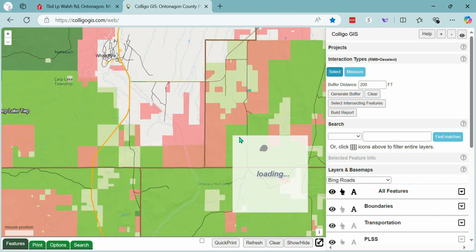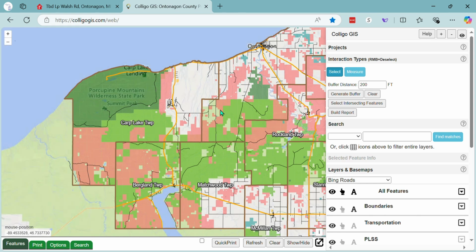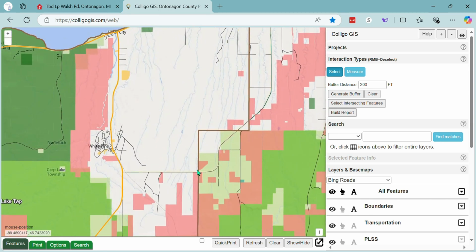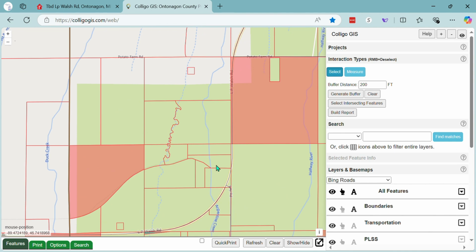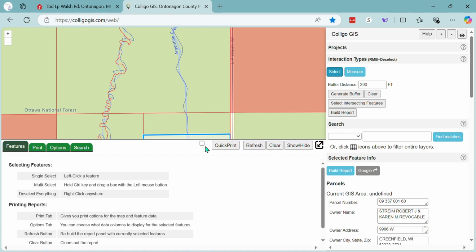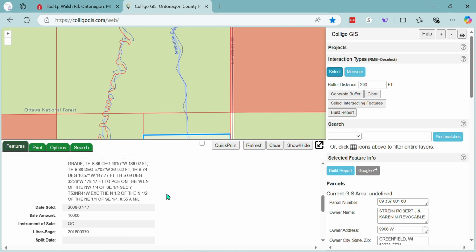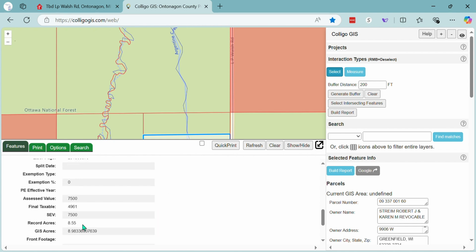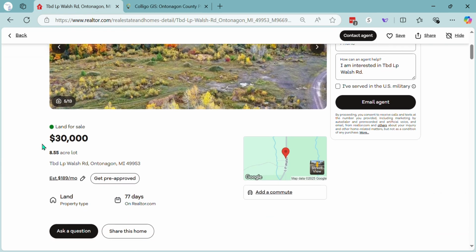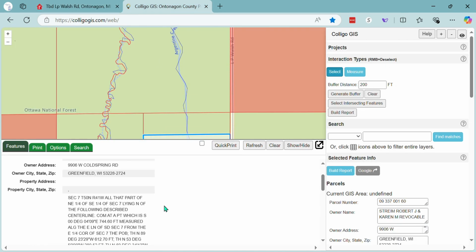Now this does take some getting used to, but you want to go to the area you're looking for. So here's Noggin, and then that property was right on this curved road, and it was 855 acres. I believe it's this one. Let me check here. So this is 855 on Walsh Road, and this is also 855. So I can't be 100% for sure that this is the property, but it seems to be.